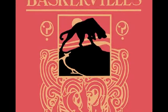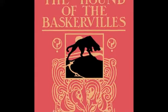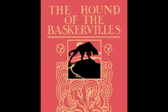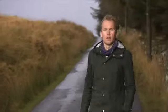In the story, Holmes and his friend, Dr. Watson, investigate the murder of Sir Charles Baskerville. Sir Charles was apparently frightened to death by a huge dog, the Hound of the Baskervilles. If Holmes and Watson can solve the mystery of Sir Charles's murder, maybe they can save the life of his nephew, Sir Henry Baskerville.